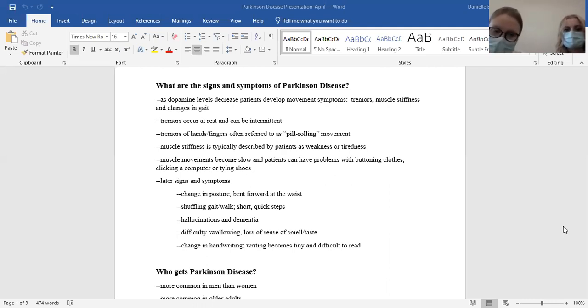Outside of movement problems and tremors, we see people having an onset of dementia.